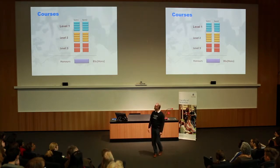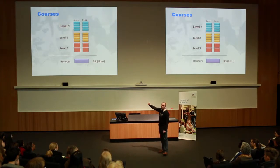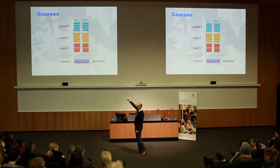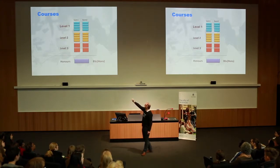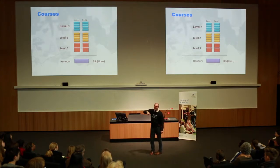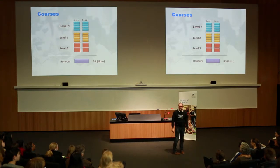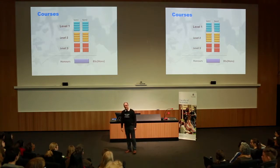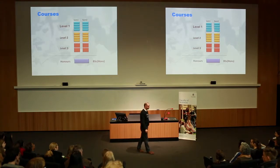And in first year, we have 4 courses in semester 1, so 4 courses in the first half, 4 courses in the second half in blue. We've got a total of 8 for the year. We've got another total of 8 for second year, second level. And then you'll notice that we go to fewer, larger courses in the later years, in third year.